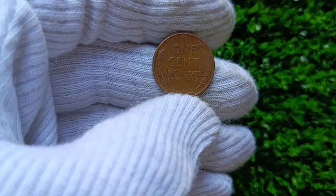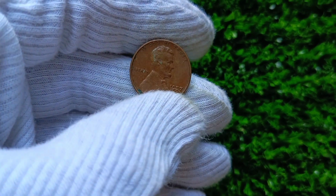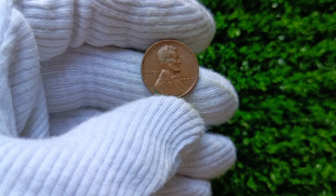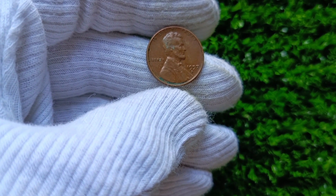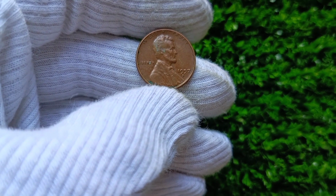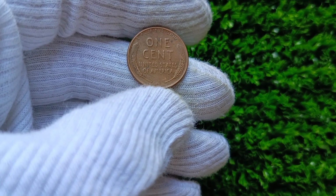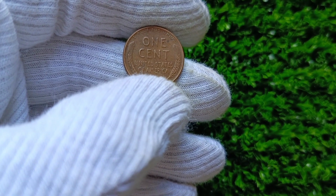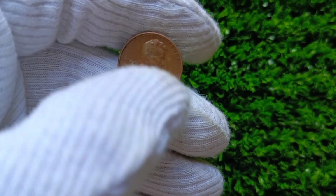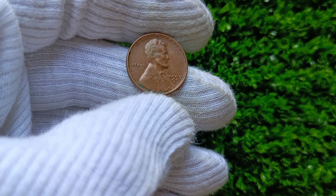The 1957 Lincoln Wheat Penny holds a special place in numismatic history, not just as one of the last coins in the long-running wheat cent series but also as a coin that has captivated collectors due to its rare and valuable varieties. While the majority of 1957 pennies are common, certain rare errors and high-grade examples have reached values as high as $7,800. The story behind these coins is one of meticulous striking, historical transitions, and the ever-present allure of rarity in the world of coin collecting.